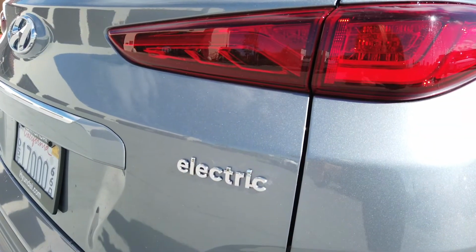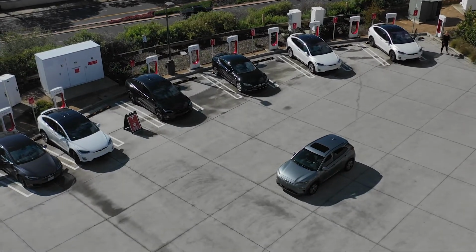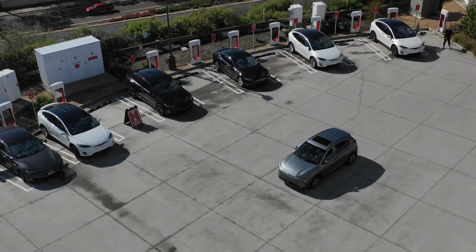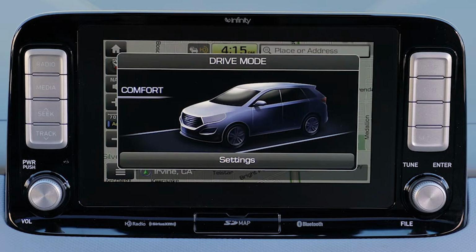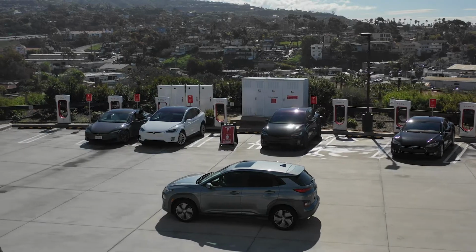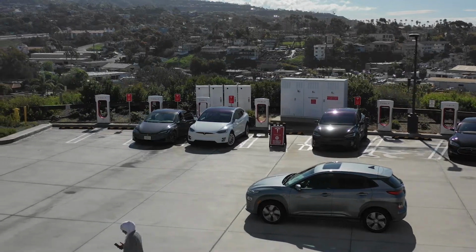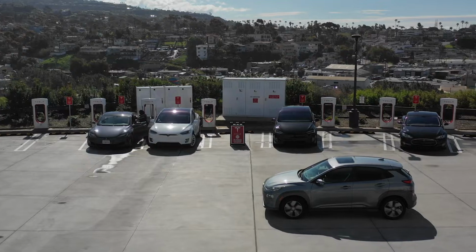That may be going away soon because the government is looking to save money, and they're saying, why are we subsidizing people who want to buy electric vehicles? And I don't know if I disagree with them. As far as the Kona is concerned, it's a game changer, and the Kona EV is an even bigger game changer. This vehicle recently won North American SUV of the Year.